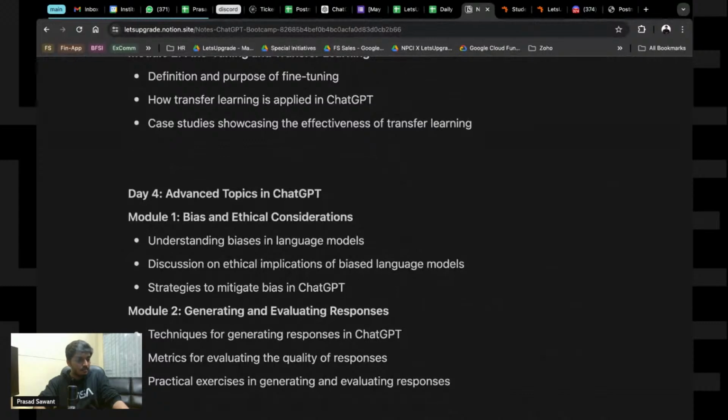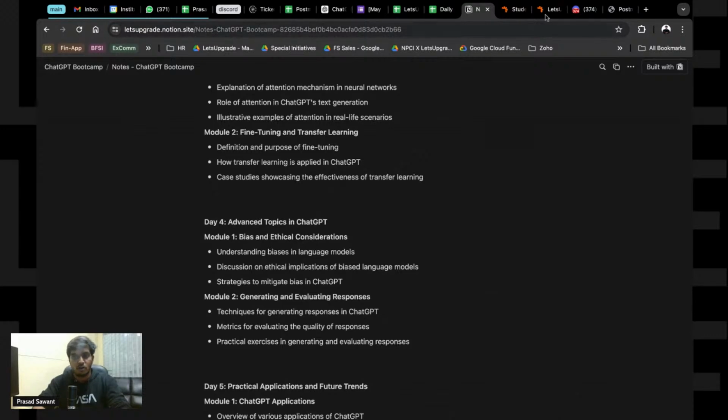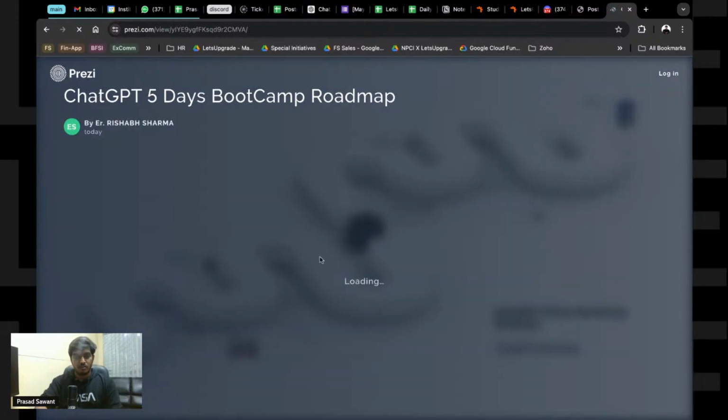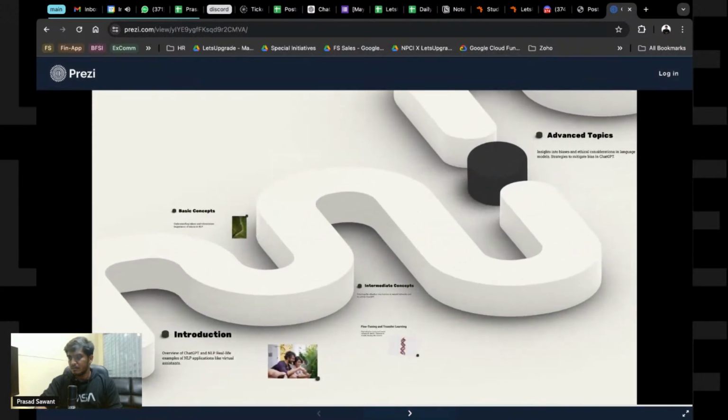Let me just copy the roadmap so that you can access it. I have a few documents that I would like to share with you so that you can follow along with what is going to be taught in the session. Just give me a minute and stay on the document. I hope my screen is visible. So this is the roadmap of what is going to be there.